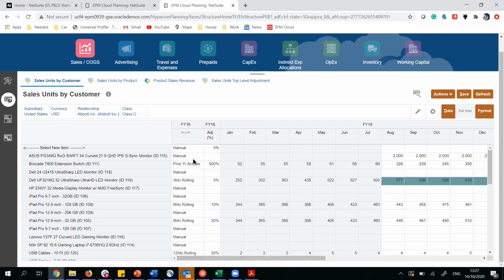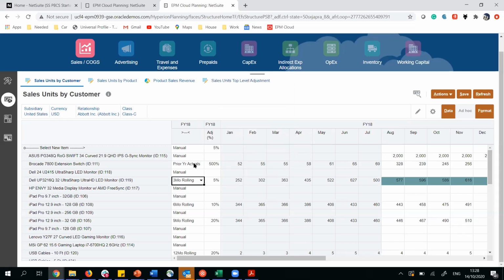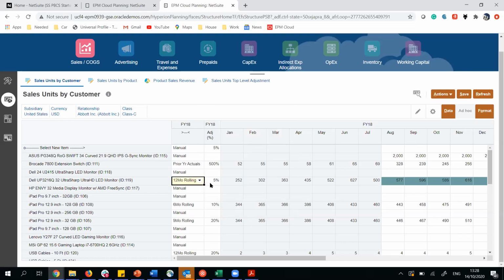Right back at the beginning, we're able to work across a multitude of different trends. Here we've got a manual forecast, but we might want to do a 3, 6, 9, 12-month rolling forecast, or in some of the cases that you can see against this, we're working against prior year actuals. Perhaps we want prior year actuals against 500%, which is quite a large adjustment, but hey. For instance, we might want to change this to a 12-month rolling forecast rather than a 3-month rolling forecast, but to work on the variable adjustment as well to make sure that it's added as we're extending this across.